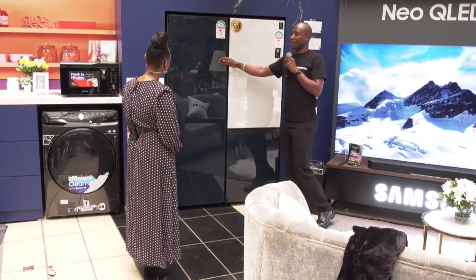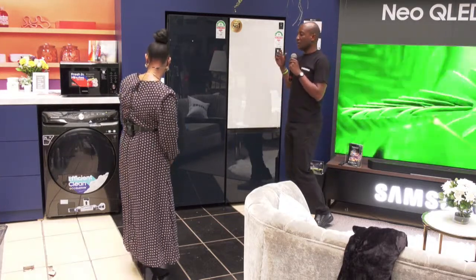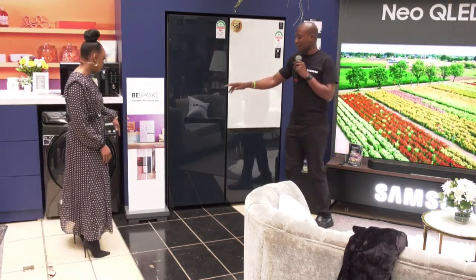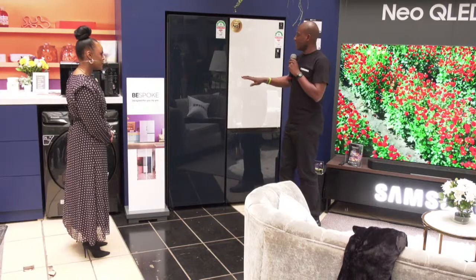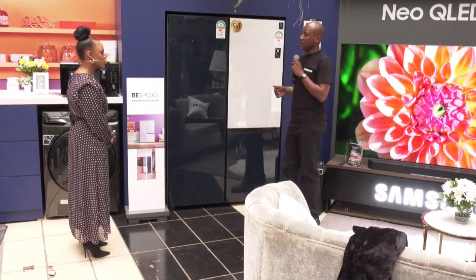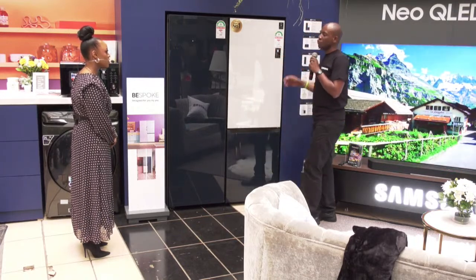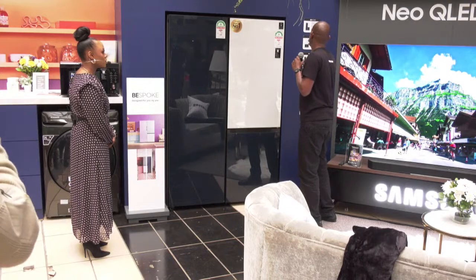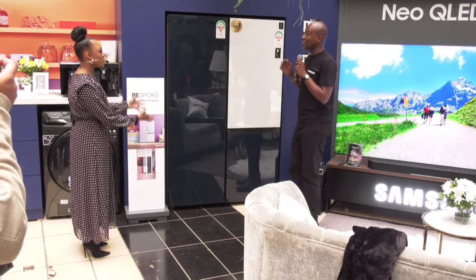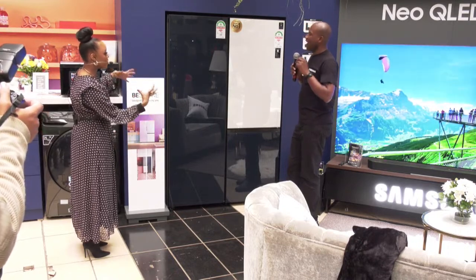This is glam navy, glam white, and also glam pink, which are locally available, for my guys on YouTube. Make sure you see this glam pink. Ideally, I can now create my fridge design the way I want. Once I combine these two, I get up to 640 liters. So if I'm a mom with four children that play rugby at the same time, all my food can fit in here.